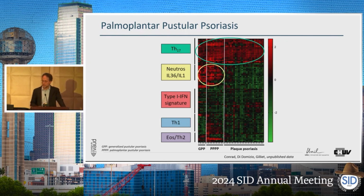But if you look at the PPPP on top of those two, which are really highly expressed, it also has, at least in most of them, a Th1 signature. So that explains why if you either block IL-23 or 17 or the neutrophilic one, it still is probably not as good to go as targeted as possible, but rather you probably have to block all of them, the Th1, the neutrophilic, and the Th17 approach or the signature.